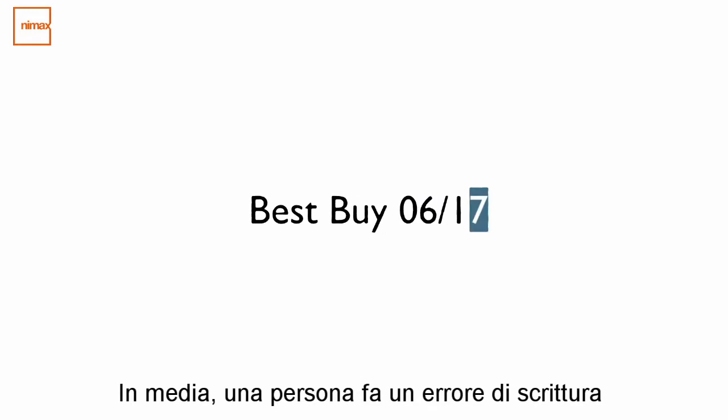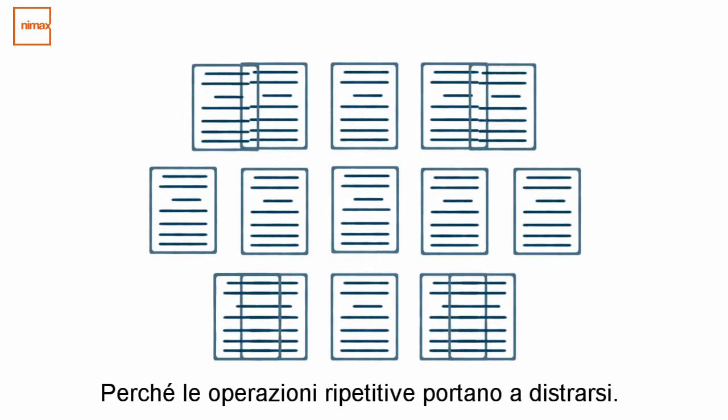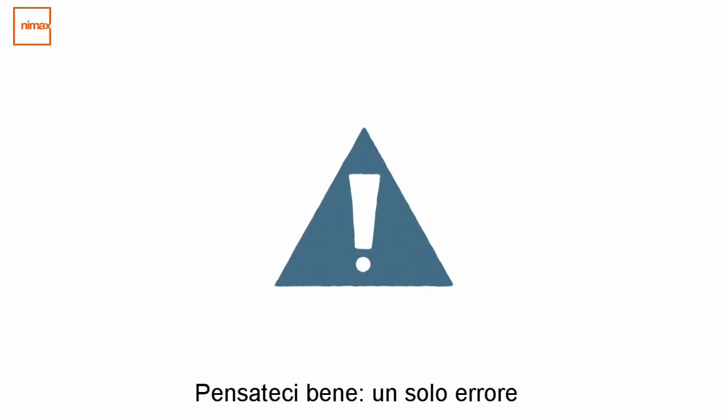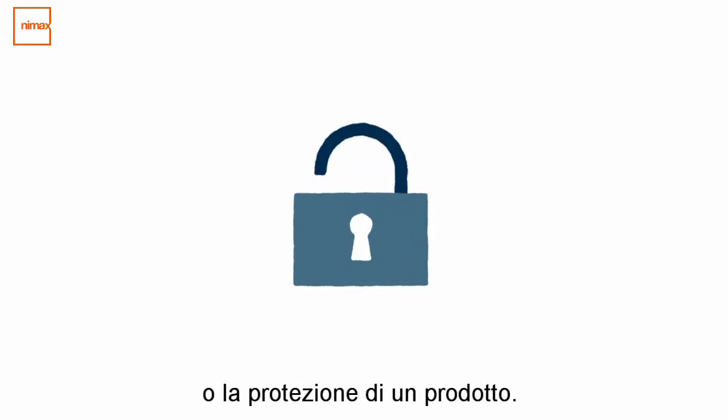The average person will make one error every 300 characters. 300 characters, one mistake. Why is that? Because repetitive tasks lead to distractions, and distractions lead to mistakes. Think about that. One mistake could easily affect the safety, compliance, or security of a product.